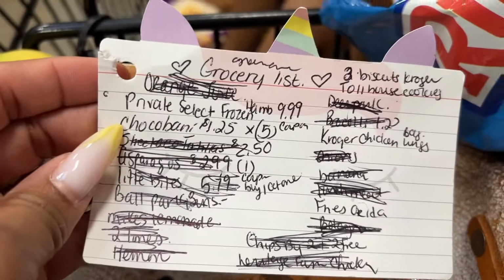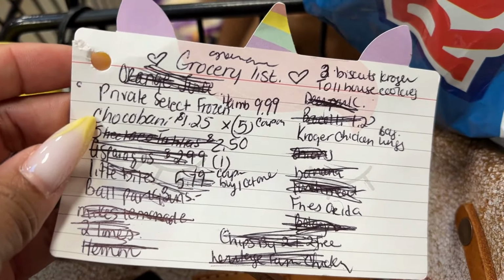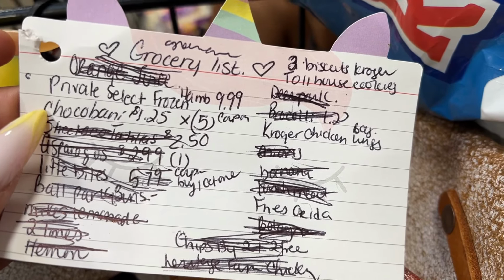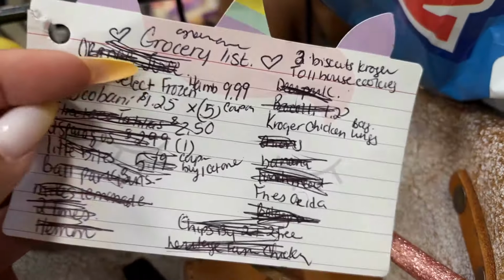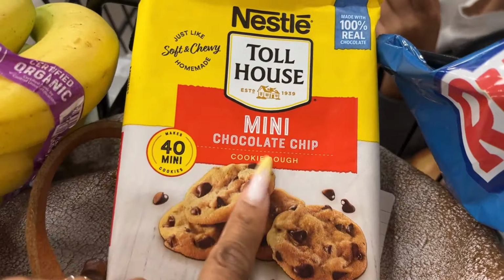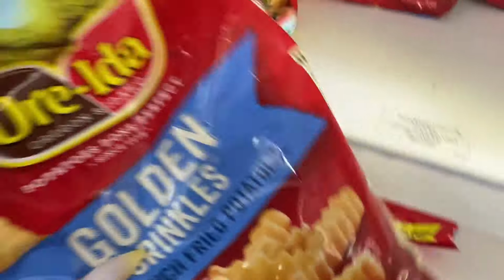Okay guys, so we are making progress on the list. We just have frozen hamburgers, yogurt, chicken wings, fries, biscuits, and cookies. Cookies was added. I don't really need that, but who doesn't love cookies? So they don't have the regular cookies, so we're just gonna have to get the mini chocolate chip cookies, but that is fine with me. Okay, so now we're gonna get the frozen French fries. I think these are the ones that are on sale. So what we got.